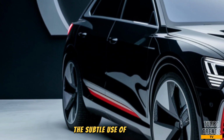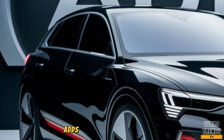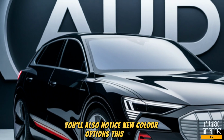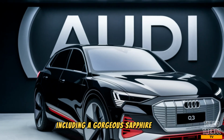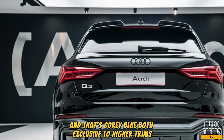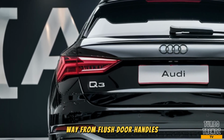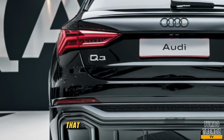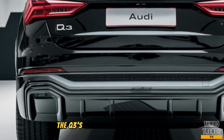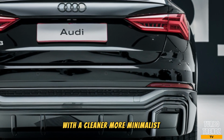The subtle use of chrome, particularly around the windows and door trims, adds a touch of sophistication. You'll also notice new color options this year, including a gorgeous Sacher gold metallic and Ascori blue, both exclusive to higher trims. Audi's attention to detail is everywhere, from flush door handles to subtly flared wheel arches that offer a hint of off-road capability.